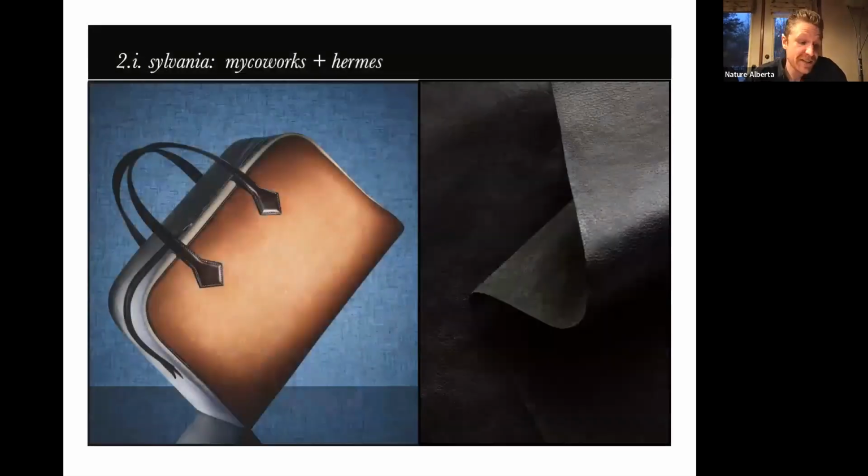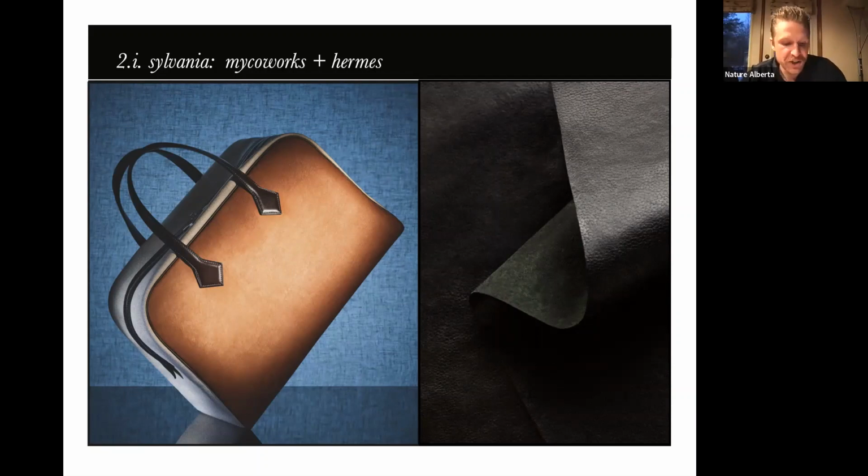So in 2017, MycoWorks partnered with Hermès to create Sylvania, a custom version of MycoWorks Fine Mycelium. Hermès and MycoWorks spent 3 years experimenting with this process, which could be considered an exemplar of a new generation of fungus materials. Sylvania will be manufactured in California and then shipped to France, where Hermès will incorporate it into a range of products. So it's important to note, Sylvania is what the actual leather is called, not what the purse is called.